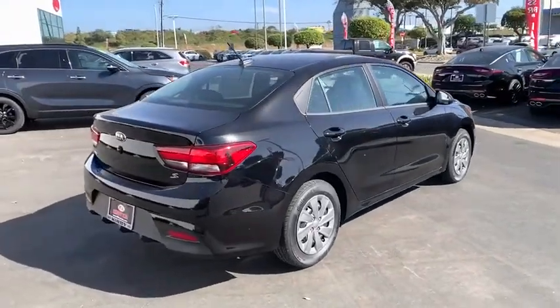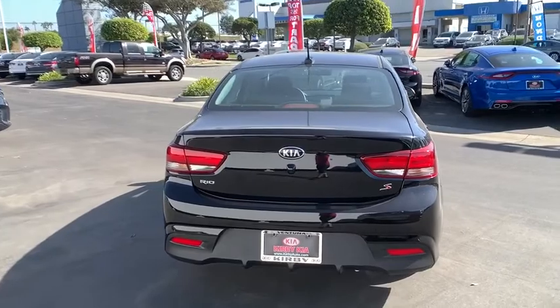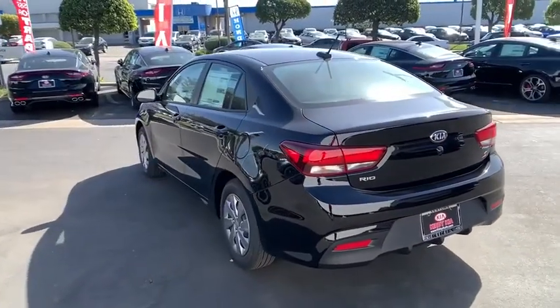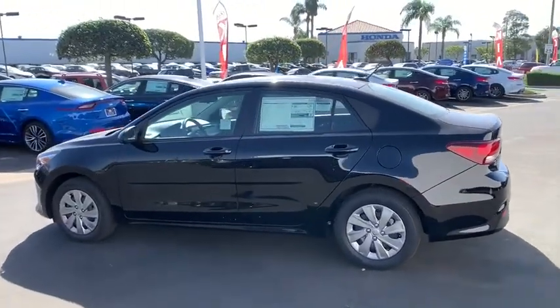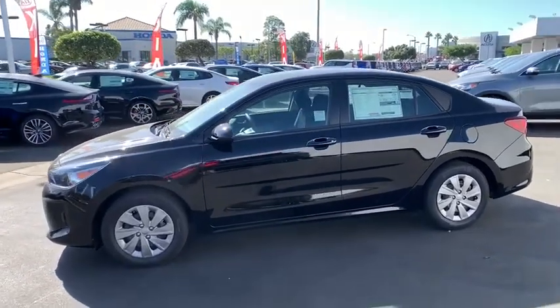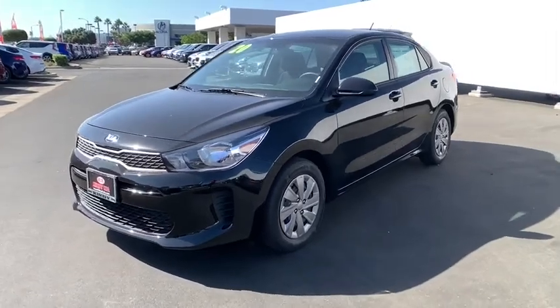Traction control, dual airbags, power steering, trip computer, electronic stability control, rear window defroster, power windows, overhead console, brake assist, panic alarm, remote keyless entry, tachometer, cloth seat trim, front reading lamps, front bucket seats, tilt steering wheel, driver vanity mirror, passenger vanity mirror, speed control.